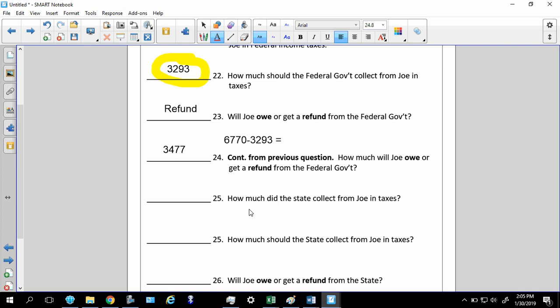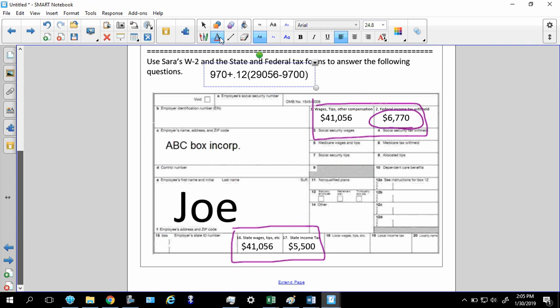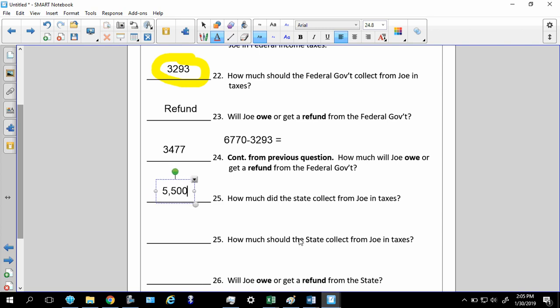Now, how much did the state collect from Joe in taxes? Now we switched to the state, so let's go back to the W-2. Oh, there we are. There's our state. There it is right there. That's how much the state of Georgia took from Joe. $5,500. All right. So $5,500. Now, how much should the state collect from Joe?